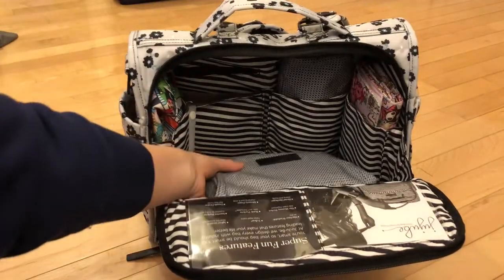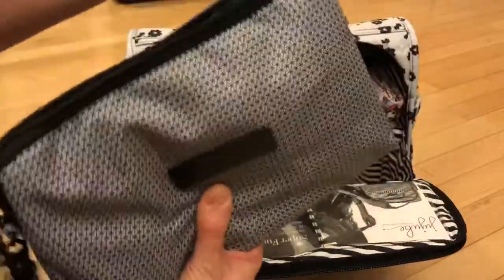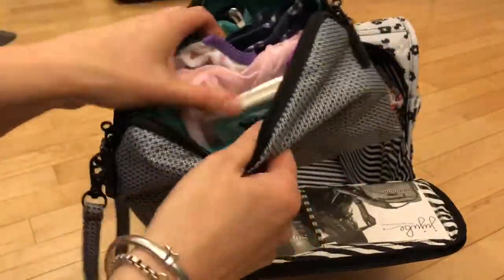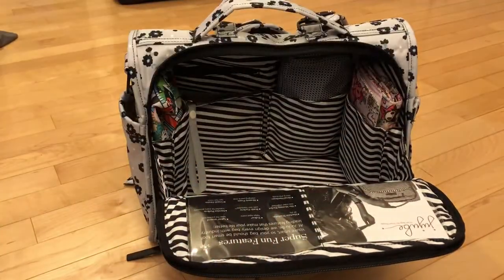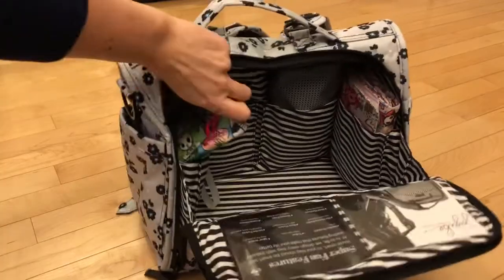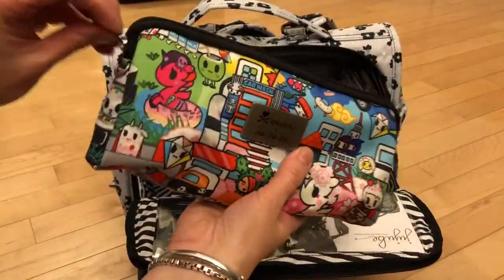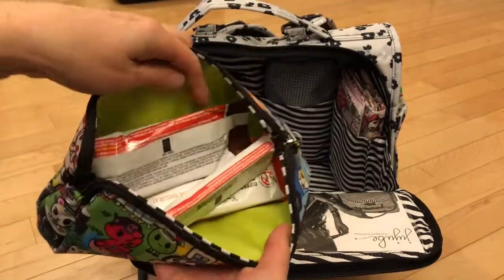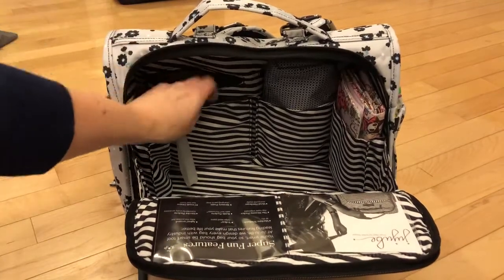And then I have the Black Matrix large set piece, and this just has a change of clothes, underwear, wet ones, that kind of stuff, in a wet bag. Over in this side pocket here, I have the medium set piece in the sushi cars, and this just has whatever snacks were left over that they didn't eat in there. And then nothing in the zipper pocket here.